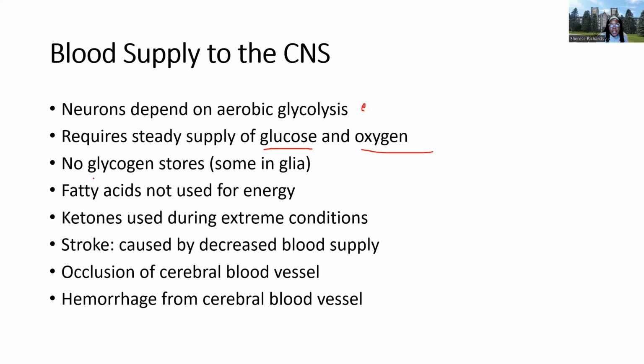It doesn't have the ability to store glycogen, but it does have the ability to make glycogen, specifically by the glial cells that we mentioned, like the astrocytes, which have the ability to make some glycogen, but not store it for long-term use. Fatty acids cannot be used for energy in the brain. Ketones can be used, but only during extreme conditions.